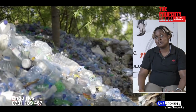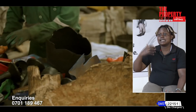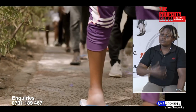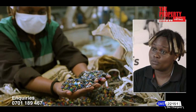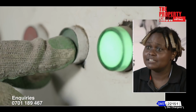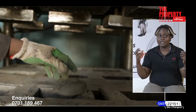We have what we call the environmental impact and the social impact. The environmental impact is that up to this point, we have been able to recycle about 30 metric tons of plastic waste, and our goal is to increase that number by 10 metric tons every single month. In terms of the social impact, up to this point, we have provided both direct and indirect job opportunities for 112 individuals.